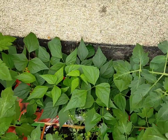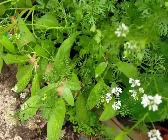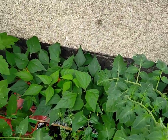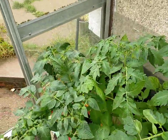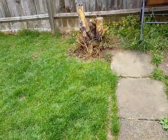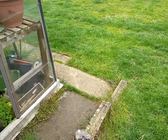So what else have we got? More beans here, dwarf beans this time, not the runners. And a few more herbs in here. We've got the sage in there. So with sage, rosemary and thyme, we're on 75% of Scarborough Fair. Again, this greenhouse is something that we acquired with the house. We haven't really done much in the way of gardening before, but we're finding our way, and it's a fantastic resource to have at our disposal.